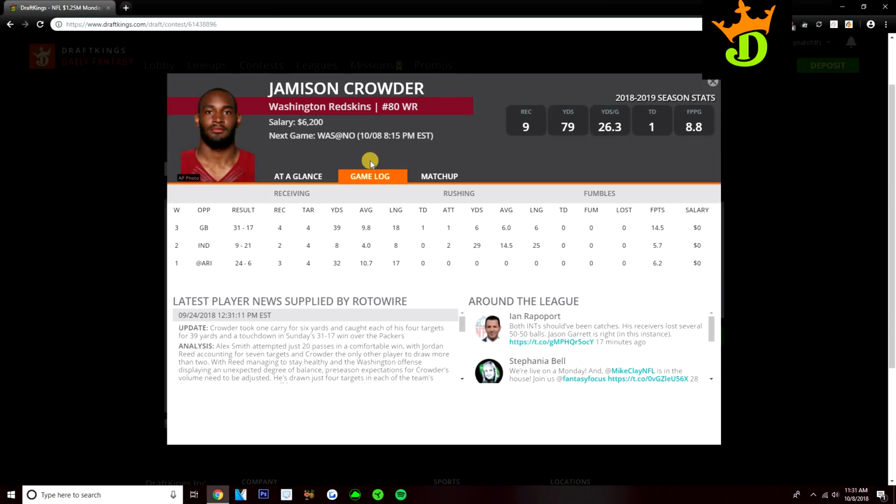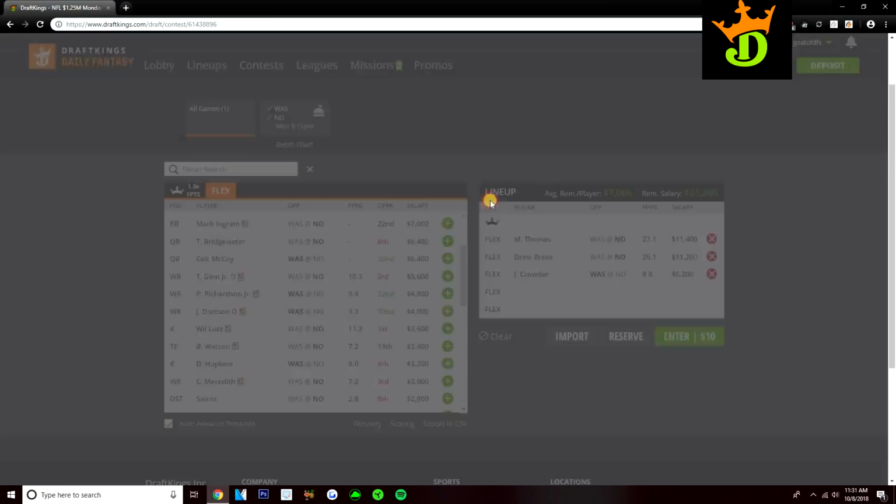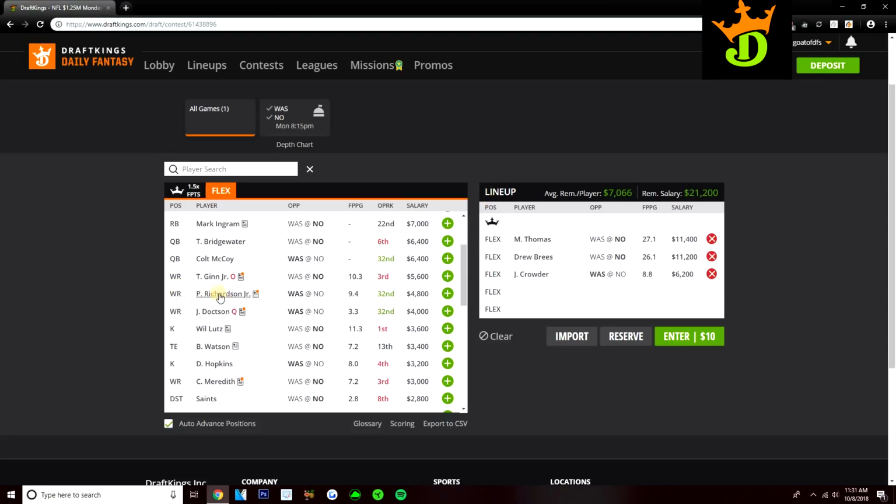He's got that full PPR upside where he can catch 10 passes. We've seen him do it before, not with Alex Smith at quarterback, but I think he could definitely do it this year. It could come in this game against the Saints, which does have a little bit of shootout potential, especially playing indoors in the Dome. I think this game could be high scoring.